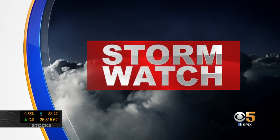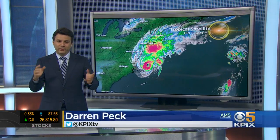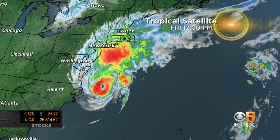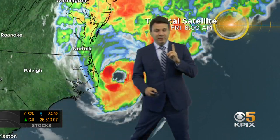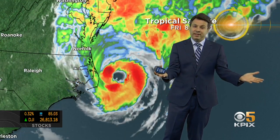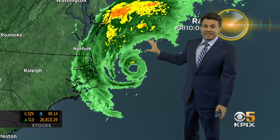And our team coverage continues right now with meteorologist Darren Peck on where Dorian is right now. Darren. Let's take a look at that on the satellite at this point, Kenny. And it's not just satellite. It's so close to the shore we can look at it on radar too. Let's do it both ways, and I'm going to show you where the trouble spots are here, because we are not done yet. Granted, Dorian is now leaving. It made landfall along Cape Hatteras and the Outer Banks of North Carolina early this morning. It's the only time this thing did that in the United States. That phase is now over, but the impacts from this thing are still being felt.